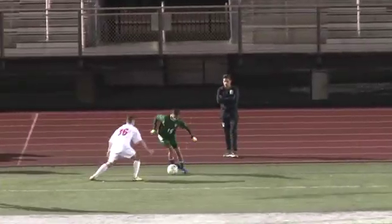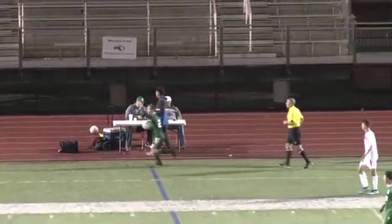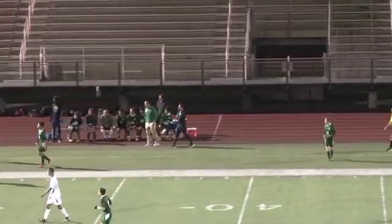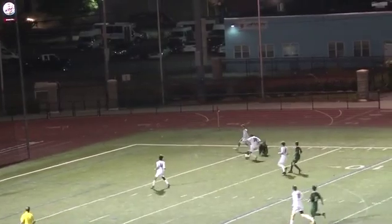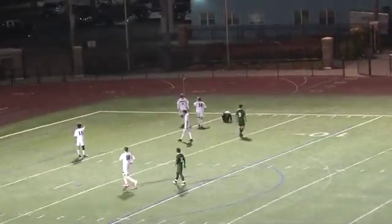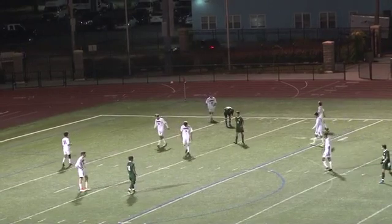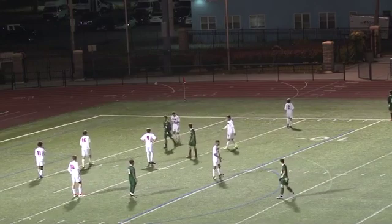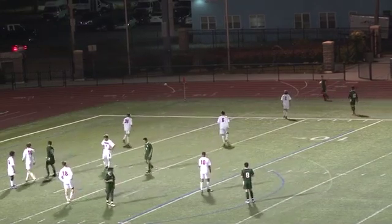Pushing it down the far side. Saugus will knock it out of play. They throw it deep. Saugus is there to knock it away, but Classical takes it away. And a Classical player got knocked down. Ball goes out. Classical will get the throw in down deep.